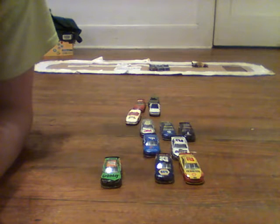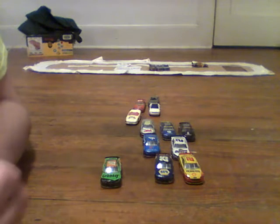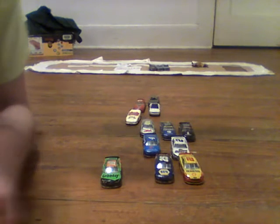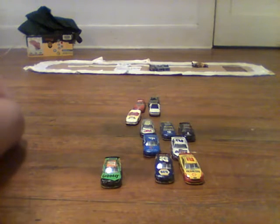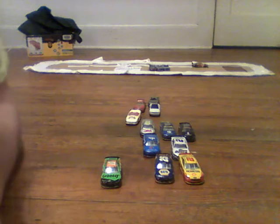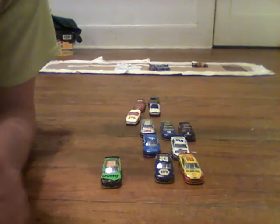Not till the end of this monster season. Oh yeah, you're 31. Since Ryan Newman's in the 31, you're changing it to JD NASCAR 6 for Ryan Newman changing his number.